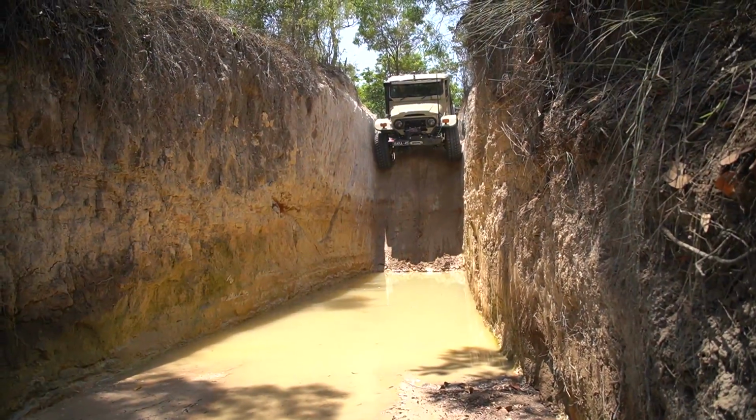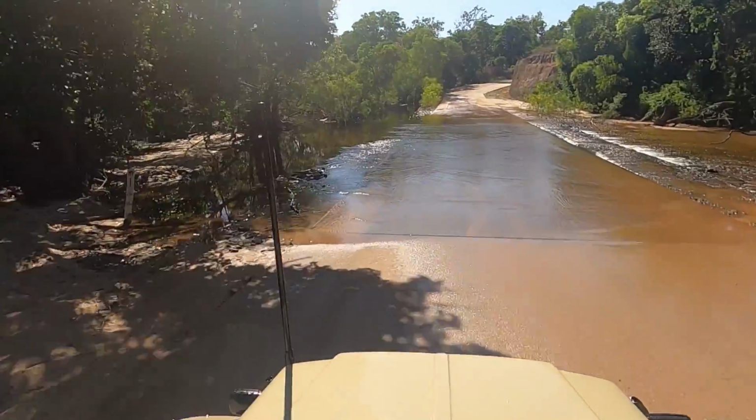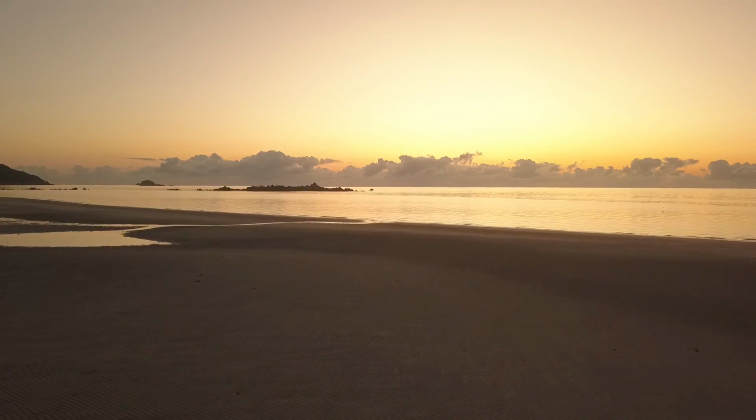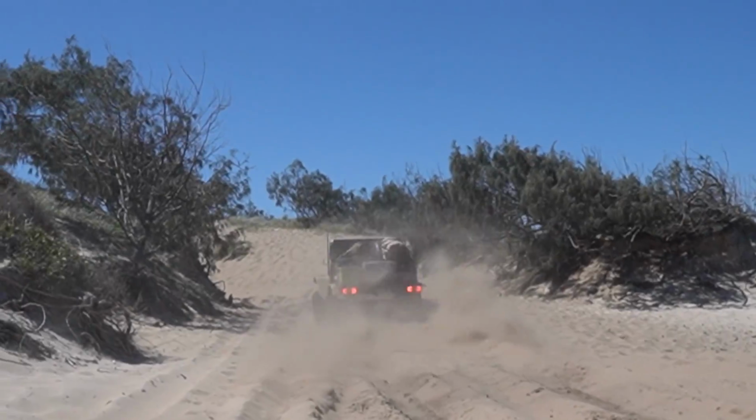We hit a lot of popular four-wheel drive destinations along the way, including the famous Telle track and of course the stunning Fraser Island. If you'd like to see a build recap, check out this time-lapse of my build and you can find that right here. But for now, enjoy Barra Torque to Cape York.